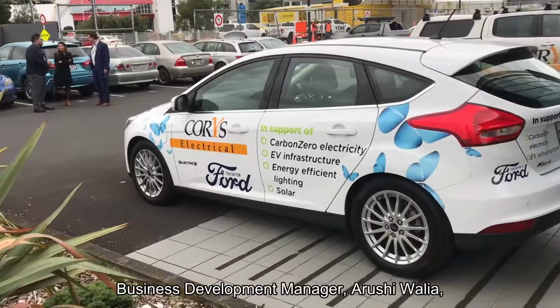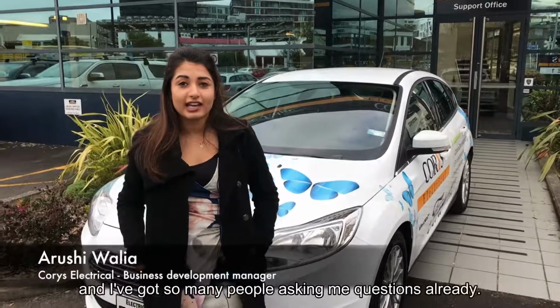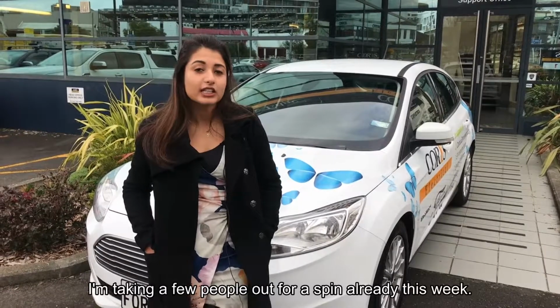Business Development Manager Arishi Wali gets to drive the Focus Electric, and it's already gaining attention. So I've only had the car for a day and I've got so many people asking me questions. Already I'm taking a few people out for a spin already this week.